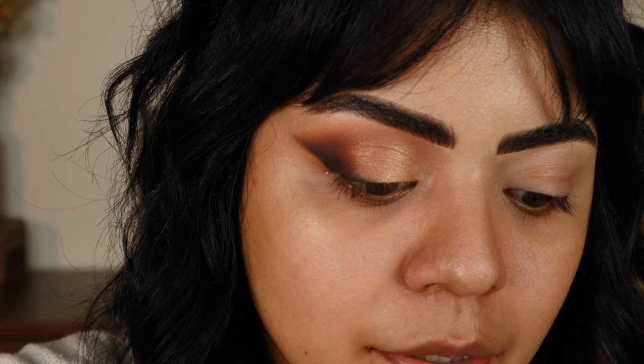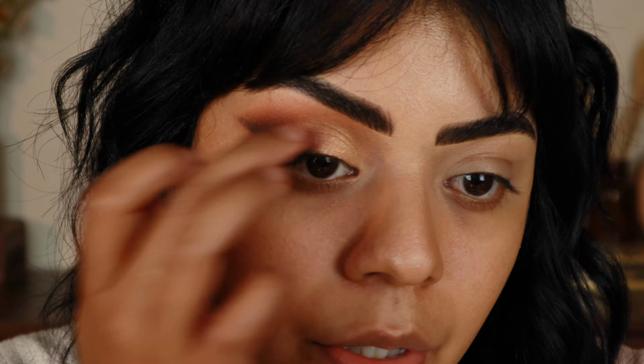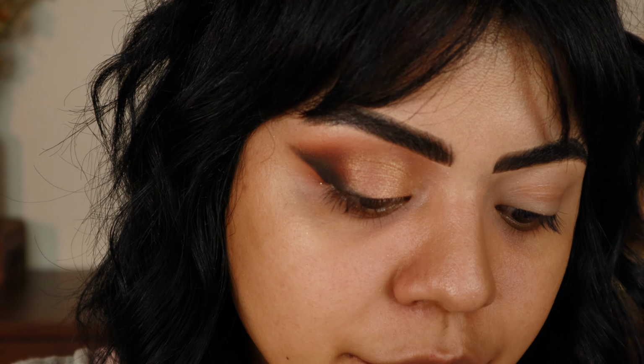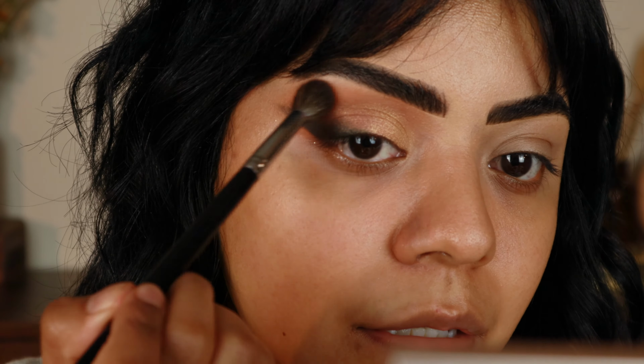Now going back in a little bit with that Claws Out, that pink gold, and then just retouching with that fluffy blending brush and that color Jingle Jangle. Just going back in and reblending anything.